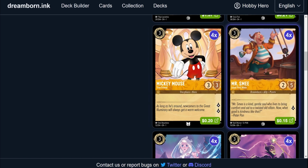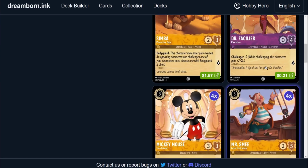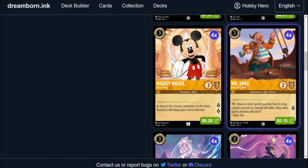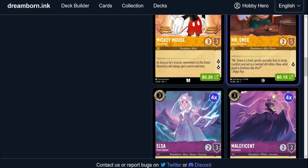Mr. Smee here, I've talked about him before too, as kind of being that counter to the, not counters per se, but just very good against the aggro decks, similar to this Dr. Facilier up here. I'm assuming he's just in here because he's got a very high willpower, allows you to trade into a character, take 2 or 3 damage and not really be in threat of dying, and then come in with a Rapunzel afterwards and heal that up.